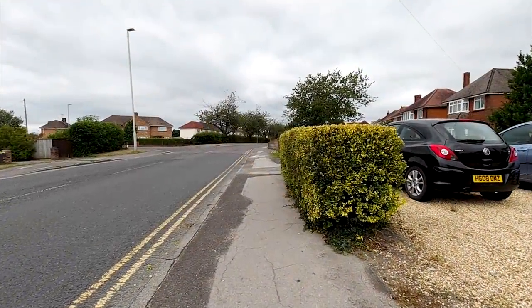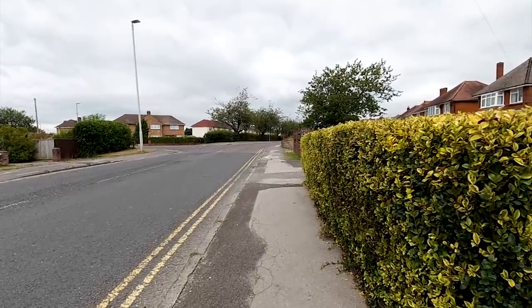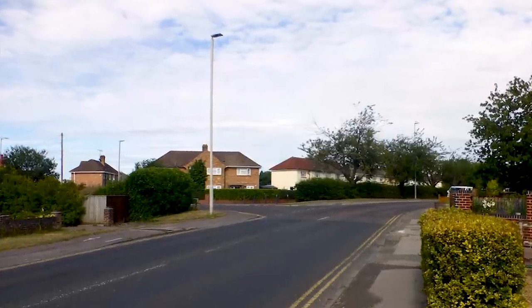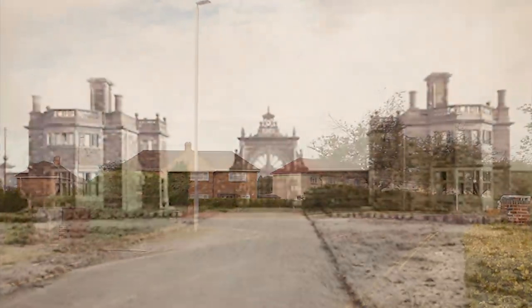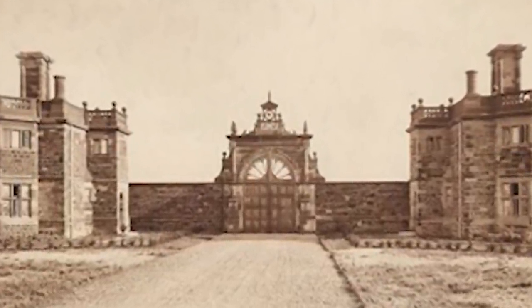The borderline between Bournemouth and Poole is the middle of Wallacedown Road. So I'm filming from Bournemouth, and the opposite side of the road is Poole. So it most certainly went to Bournemouth, just. As we'll discover, the estate was huge. So there were several roads and entrances to the estate. However, this was a grand entrance.